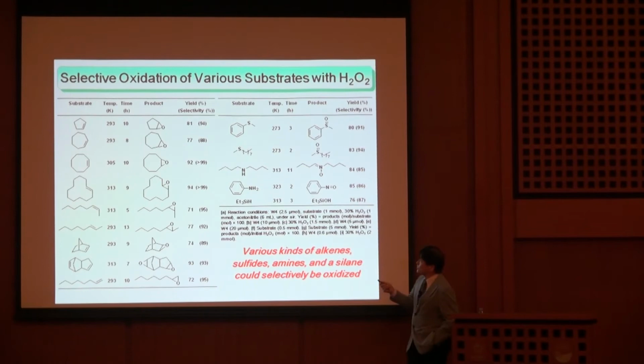This proton-containing tungsten tetramer is a good catalyst. You see here, this kind of olefins, sulfides, amines, and silanes could selectively be converted into the corresponding oxidation products.